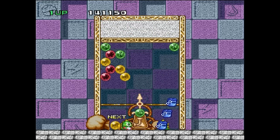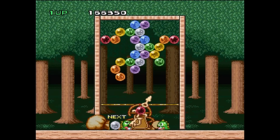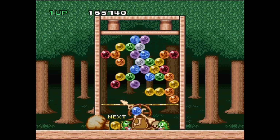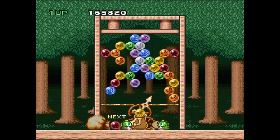Sometimes you have to be a little thoughtful about how you aim your bubble. You might need to bounce it off the wall to get it where you want it to go. And if you miss, and you will, then you'll have to figure out how to get rid of that extra bubble. The graphics are nice and colorful, and the sound is wonderfully suited for this game. Very satisfying and fun.